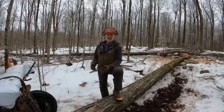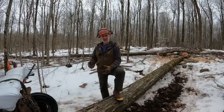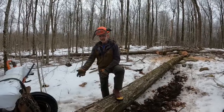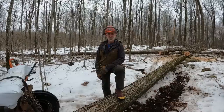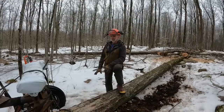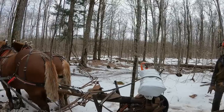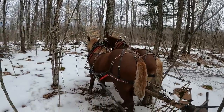But you need to teach them to come back pulling hard after he has been on a log that he couldn't pull for some reason. It might just be he hit a stump. It might be you got a big limb back here. There's just numerous reasons why they can't pull. So that's what I'm dealing with. So far he's doing really good, but I have to be very careful because he is doing so good. I've got to keep reminding myself that he's just a colt.